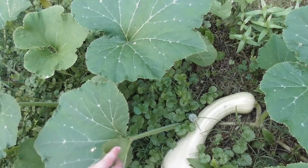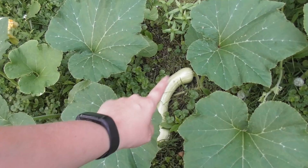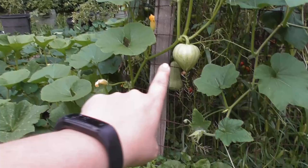And let's see, what else do we have? Oh, there's another. Oh, you know what these are? These are those Tahitian squashes. I bet that's what that is, because there's one there and there's one there. These things, last year we had one that weighed 40 pounds. One fruit weighed 40 pounds. I'm not sure that's going to get that big this year. And let's see, what else do I have in here? There's a lot of things hanging. There's a butternut squash back there. And then I think that is a Hubbard squash.